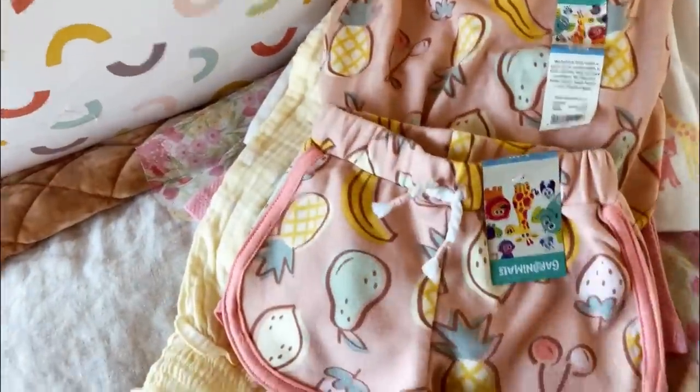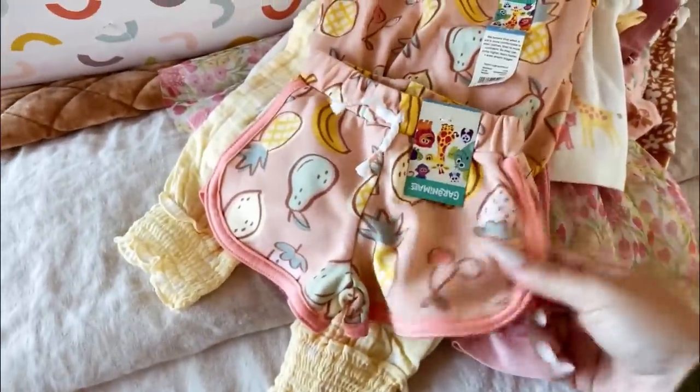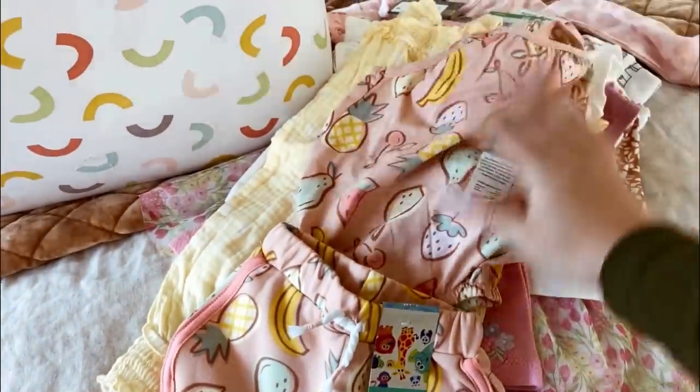In 6 months it will be cold, so I need her to be like Navy. I do not need her to be like her brother. I'm not going to be able to wear this, but isn't that the cutest?